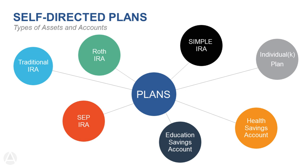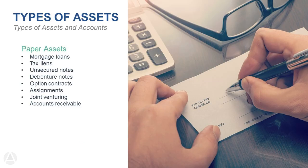Education savings accounts and health savings accounts are not retirement accounts per se, but they follow the same set of rules, and you have the same investment possibilities with those accounts. They can also be self-directed. And any former employer's plan, and that's really important. People work for different companies or for the government and build up 401(k)s and 403(b) plans. When you leave those employers, that money can also be rolled over into a self-directed IRA.